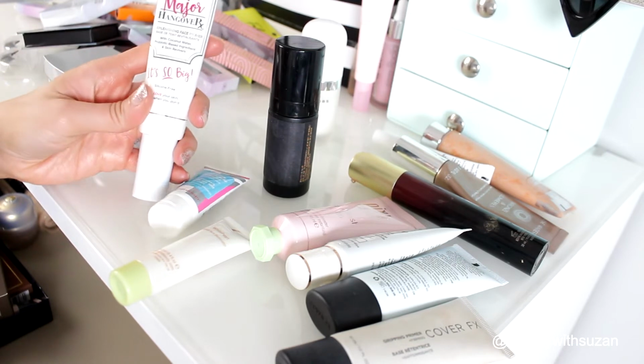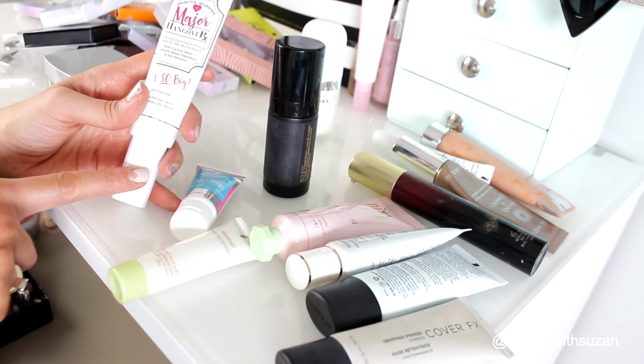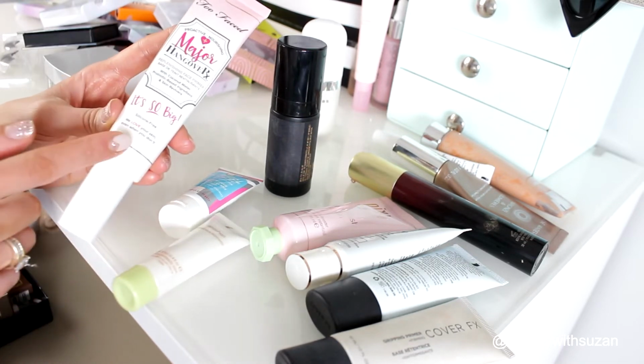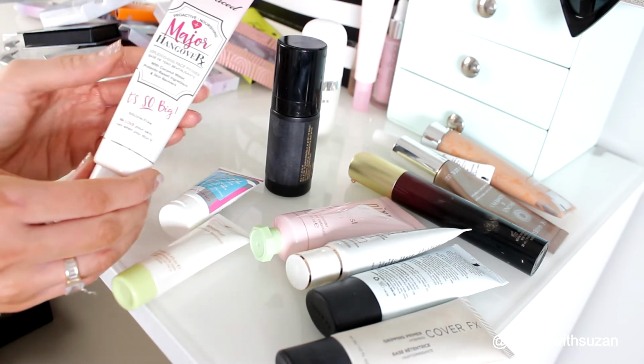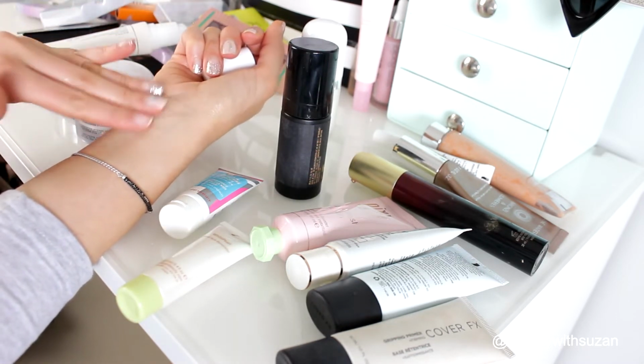This one I'm keeping here. This is from Too Faced. This is the Major Hangover Replenishing Face Primer. I really, really love it. I like this one because it acts like a primer and a moisturizer in one. So if I'm in a hurry in the morning, I just slap this on my face and then go ahead with my makeup. It feels like a moisturizer. It's white and it's very, very hydrating.